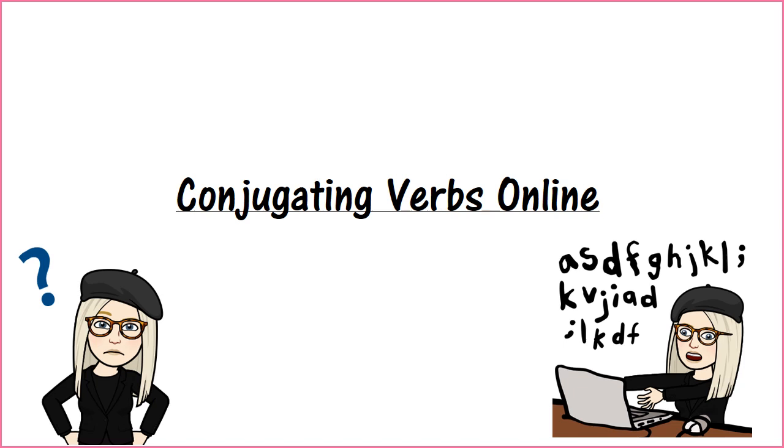Today we're going to be working on conjugation and conjugating verbs online because quite often students will use the internet to help them with their French work. However, they tend to use tools such as Google Translate, which aren't always the most accurate.